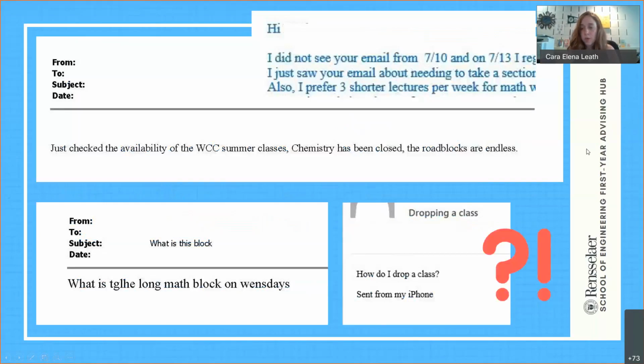So just for some quick what not to do, this is an example of a couple of emails that Hub advisors have received where there's some room for improvement. I'll give you a second to look at those. In the next slide, again, action steps, we'll talk about how to make it better.